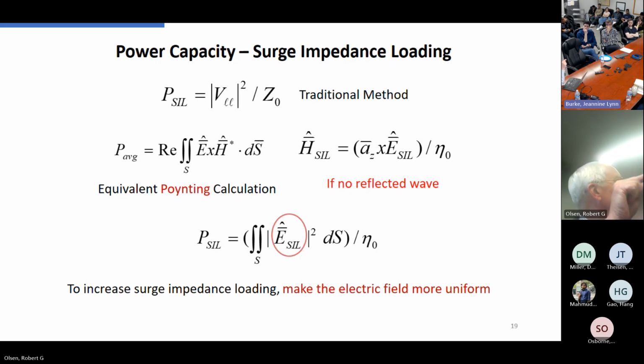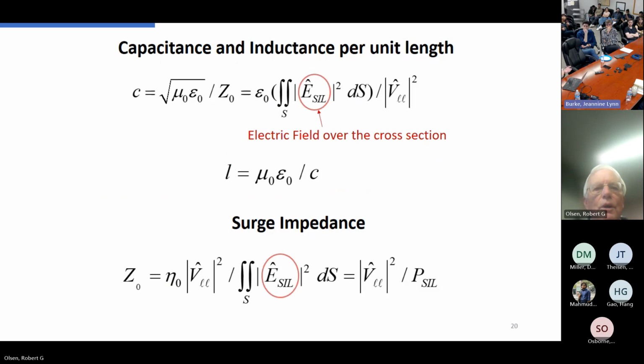But remember what I said about uniform fields before? If you have a uniform field and you start with corona, how soon after the corona starts does breakdown occur? At the same time. And so you have to have a non-uniform field. It has to be non-uniform. Otherwise, you would get breakdown every time you turn the line on. We can't live with that. All right. There are also other things.